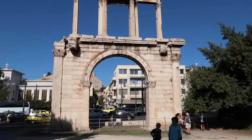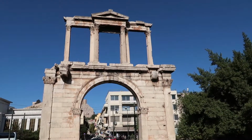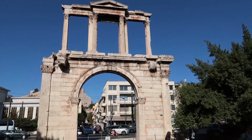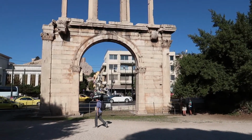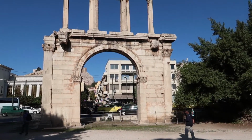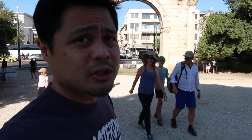Just a block away from the ruins, we came to the Arch of Hadrian, or Hadrian's Gate. Built sometime around 131 to 132 AD, this marble gateway was created to celebrate the arrival of Hadrian, who was the Roman emperor at that time. Interestingly, there were two inscriptions on the arch naming Hadrian and Theseus as founders of Athens. It's unclear if that meant the whole city of Athens or the city in two parts, like the old one and the new one, who knows. This right here is the Arch of Hadrian, like what I mentioned.